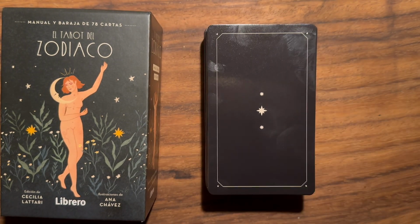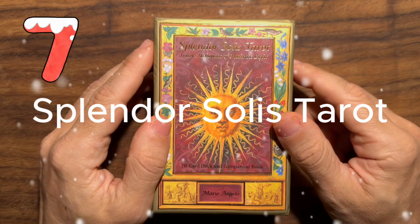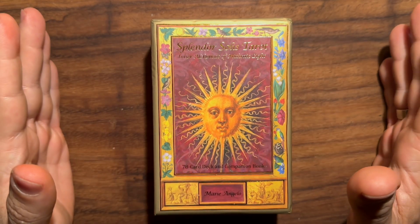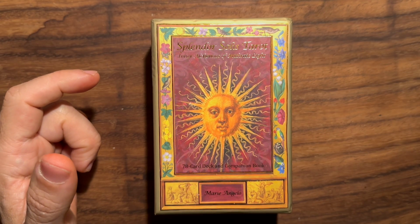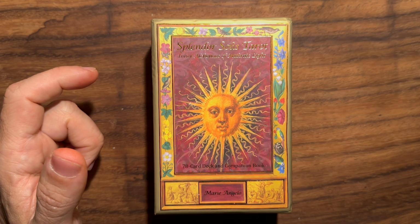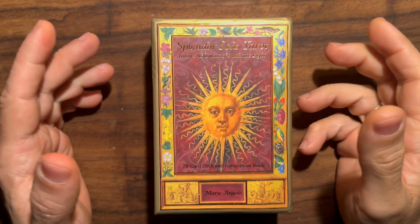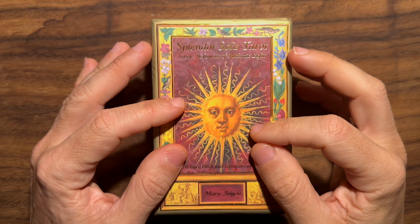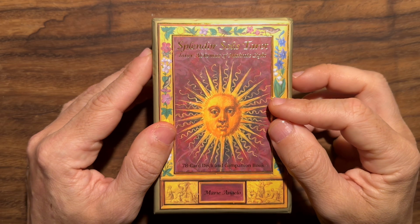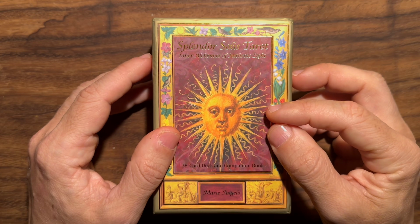And now we are going to move to deck number 7. Deck number 7, the Splendor Solis Tarot. You guys, I'm so happy to have this deck in my collection. I hesitated getting this deck because I thought that it was difficult. I thought that I wasn't really going to understand it. And, you know, at the beginning of my tarot journey, I, of course, had to get acquainted with a lot of the different tarots that I had. And so this one kind of came late in my collection. I just got this deck about maybe 3-4 months ago, and I am so happy that it's there. And it came just perfect. It came in time for winter.